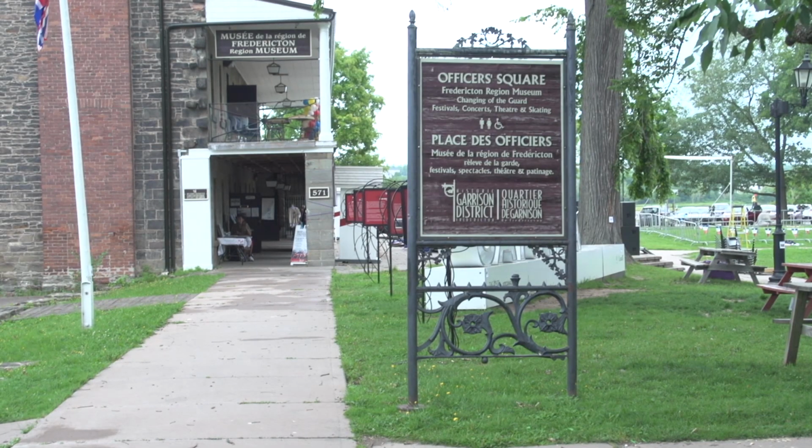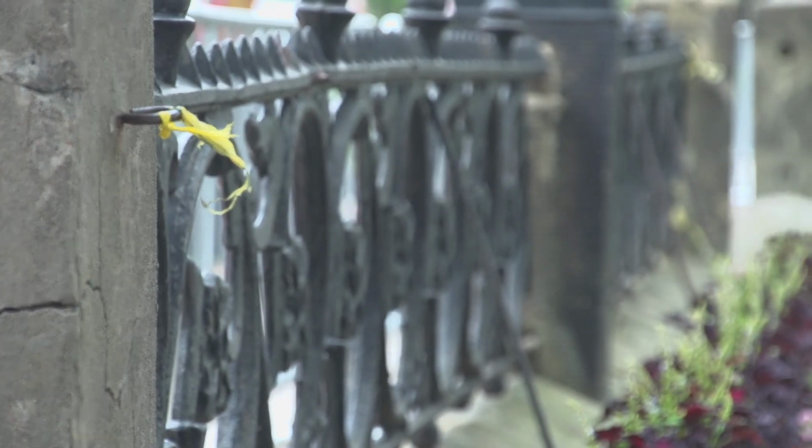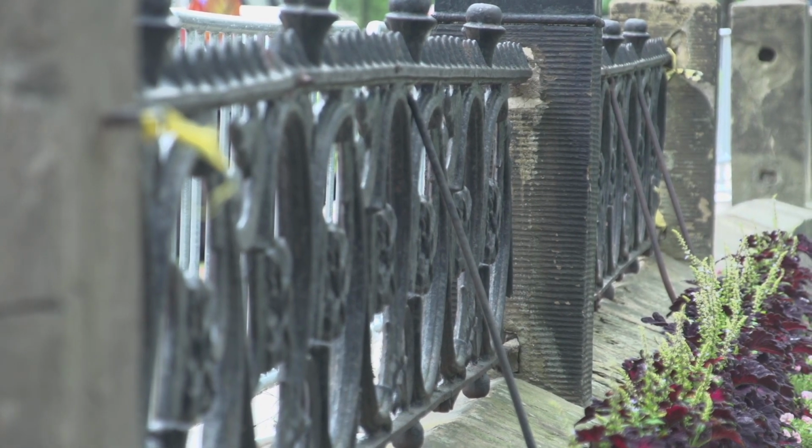So we just finished looking at what we call the middle portion of the fence along Queen Street between the Provincial Normal School and Officer Square. We're currently here at Officer Square, and the stone wall that we see behind me here was installed in 1901. And we know this based on photographic and written evidence. It was just the stone wall that was completed at that time. Later on, in and around 1913, just before the First World War, the metal ornamental fence was installed.